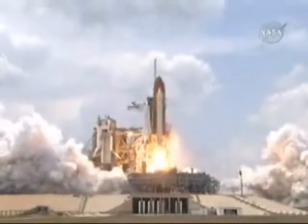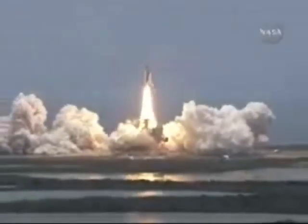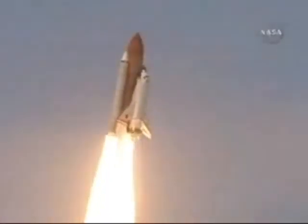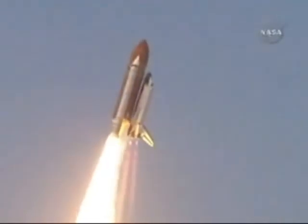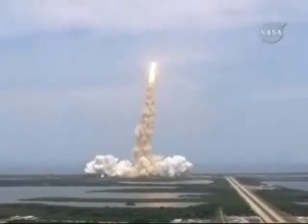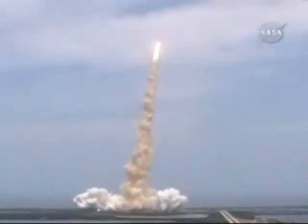Liftoff of Space Shuttle Atlantis, a final visit to enhance the vision of Hubble into the deepest grandeur of our universe. Bypass across the board, Scooter, no action. Houston now controlling, Atlantis on its way.